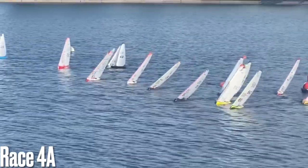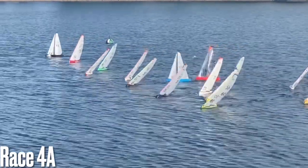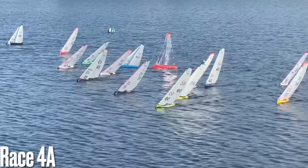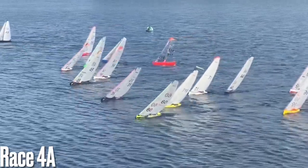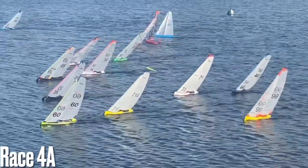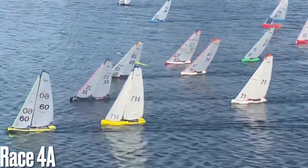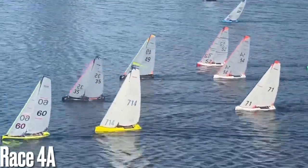Very, very flat conditions. And we're working up to the top mark at the moment. Start is critical and very important to keep your boat going fast in these conditions.